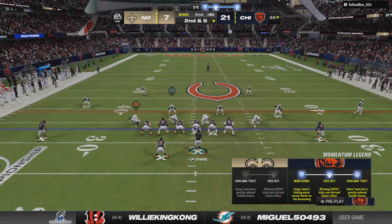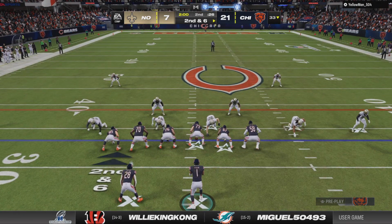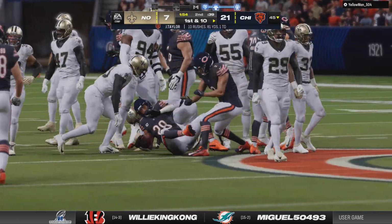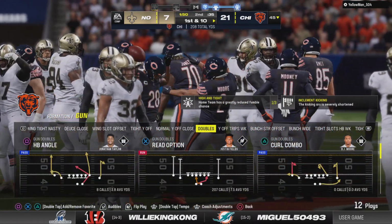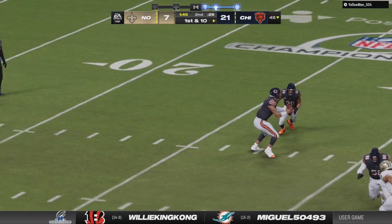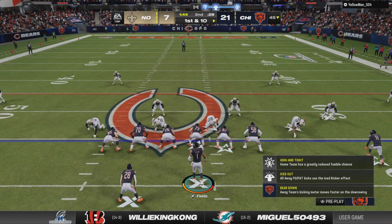2nd down and 6 now. Off the option, here's Taylor. And brought down, but not before reaching the 45-yard line. A gain there of 12 yards and a first down for the Bears. And this is an example of breaking down a defense, because on a lot of these runs, he's getting past the point of attack, and guess what he's doing? Forcing the secondary guys to have to make a lot of tackles.